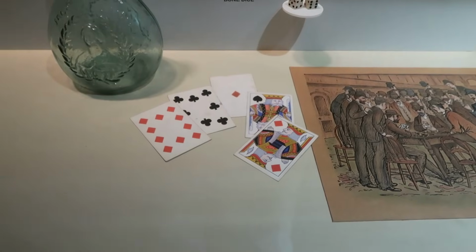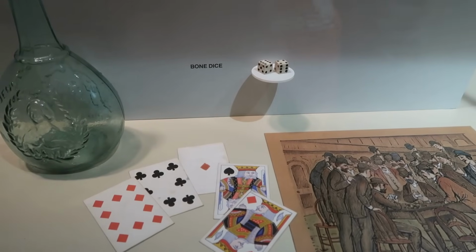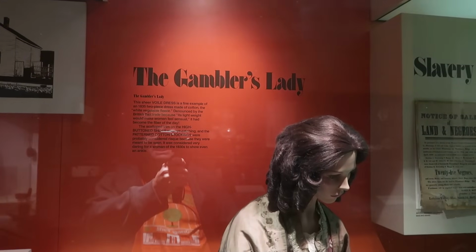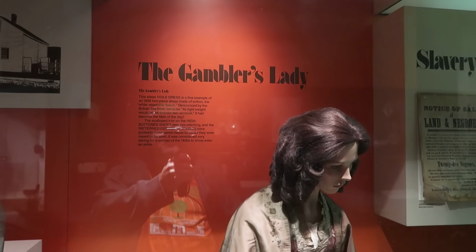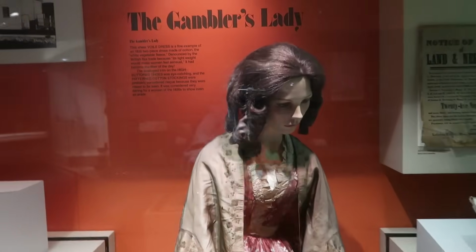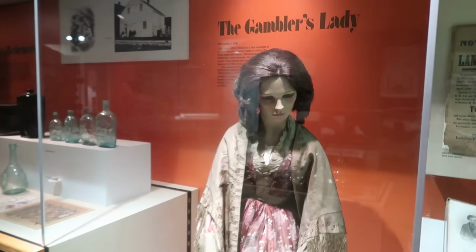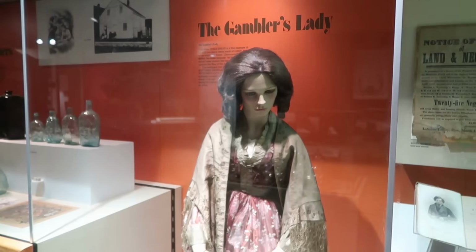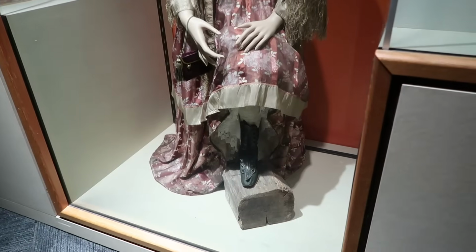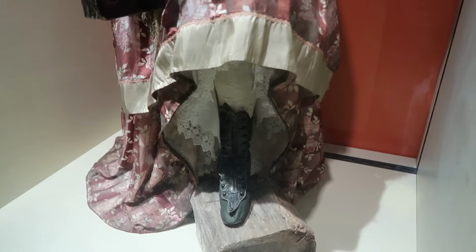Some of the tools of gambling, the cards there, and the dice. And I guess the dice made of bones. This is the gambler's lady. This is like a typical Memphis woman from 1835. Said that they wore very flashy clothes for the time. It says that at that time it was considered scandalous to even see a woman's ankle. And you see she's flashing her ankle just a little bit, but you can't quite see it because she's, you know, wearing socks.